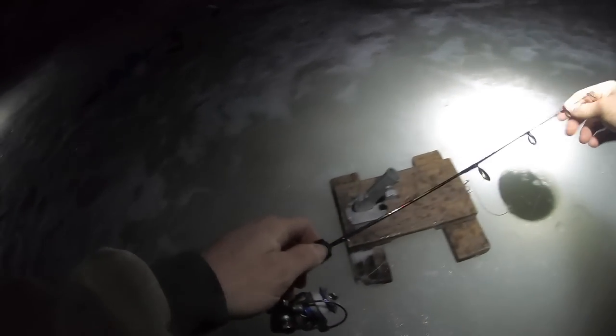Whoa. Ice is cracking. Did you hear that, catfish? It's actually not very bad out. You know that? It's not terrible out. You got one? Yeah, I think so. Oh yeah. Get her done.